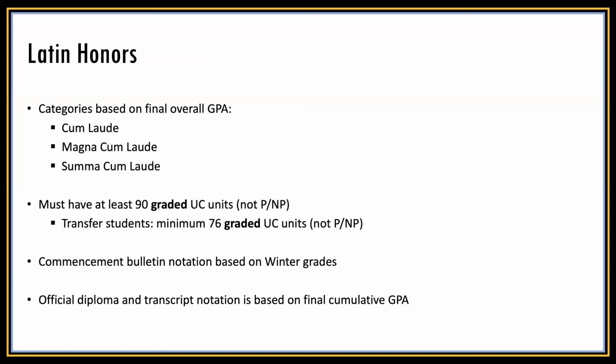Latin honors is another honor that is designated at the time of graduation. Latin honors is based solely on a student's overall GPA, so that includes every course they took for letter grading. There are 3 different categories for Latin honors: cum laude, magna cum laude, and summa cum laude. And the cutoffs for each of those are different every year.